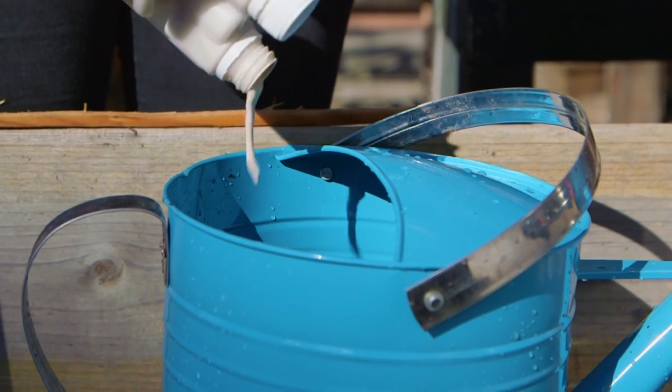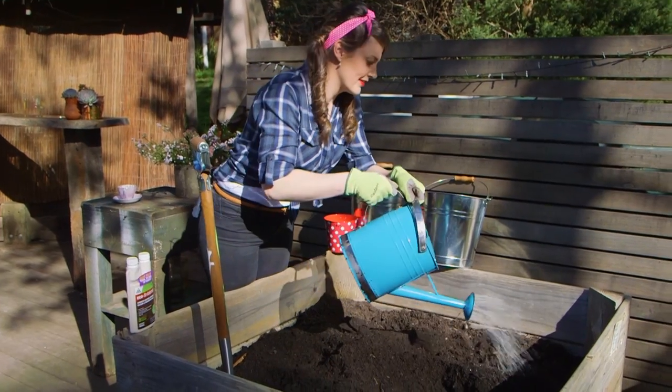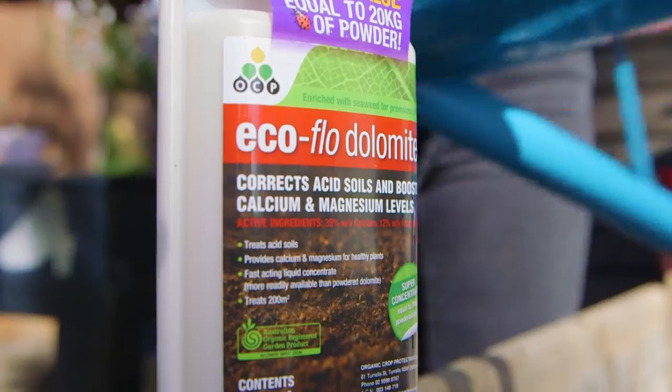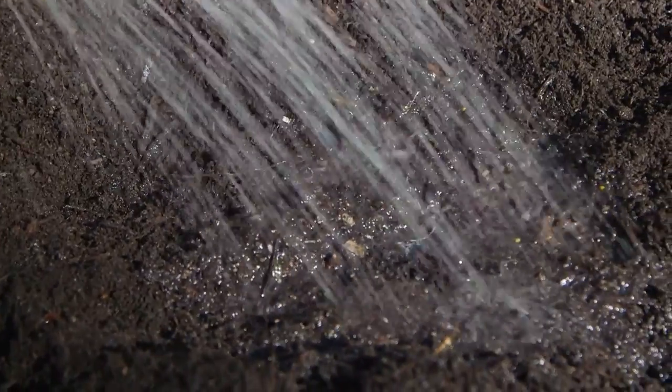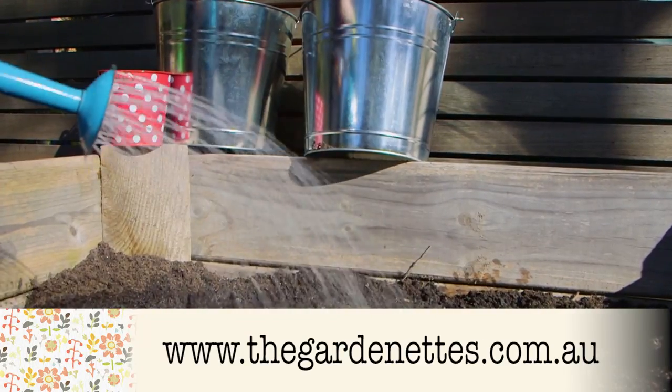This dolomite will really sweeten up the soil, correcting the soil pH and bringing it into the neutral range that veggies love. It will also add essential nutrients like calcium and magnesium. Fruit trees and many other plants in your garden will love a dose of this too. So check out our website for more tips on how you can use it.